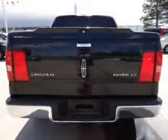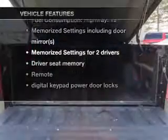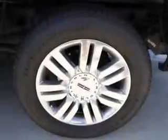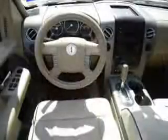Memory settings are just one of the extras. Plus, enjoy these notable features that are included in this vehicle. Air conditioning, power door locks, power windows, power steering, cruise control, power mirrors, an AM/FM stereo with a CD player, an adjustable tilt steering wheel.